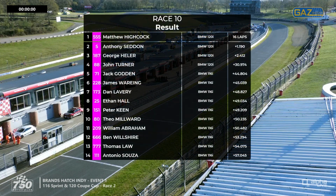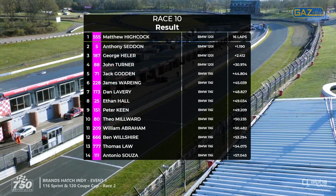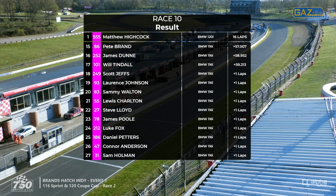Very quick look at the results there. Matt Highcock it is that took the win, treble 5, 16 laps completed in the 120s, 1.19 seconds ahead of number 5 Anthony Seddon, then George Healer and John Turner 3rd and 4th. Then the best of the 116s, which is Jack Godden in 5th in the 71 car, James Waring 228 in 6th, Dan Lavery 173 in 7th, Ethan Hall was 8th, Peter Keane 9th, Theo Morwood 10th and 6th of those 116s. There's Will Abraham, Ben Wilshire, Tom Law and Antonio Souza. We'll let the rest of the results scroll through briefly.